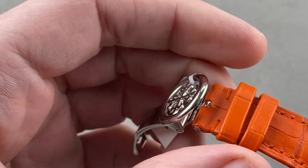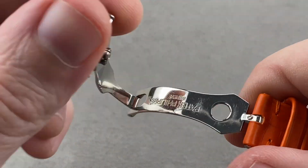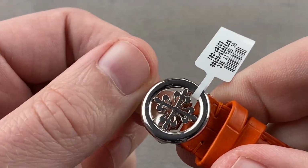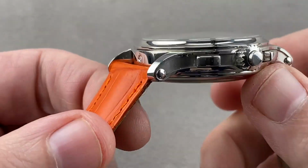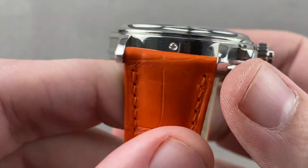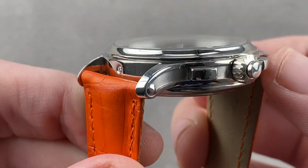Taking a look at the clasp, it matches the case. Platinum, extra white, PT950 inside and out, Calatrava cross logo on the buckle, designed to ensure you do not accidentally drop your watch. The only white gold you're going to find externally on this watch, the little cabochon on the end of the lugs, those are white gold. The remainder of the watch is in platinum.